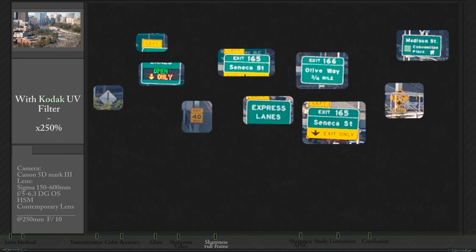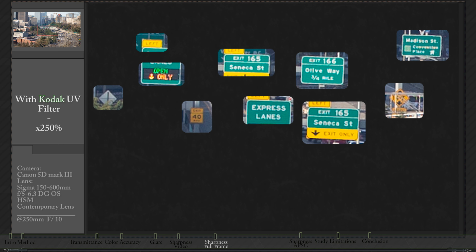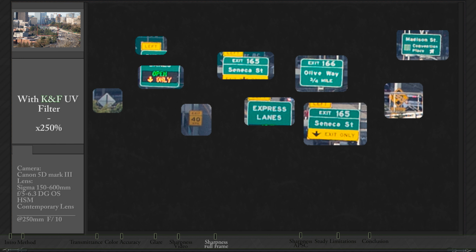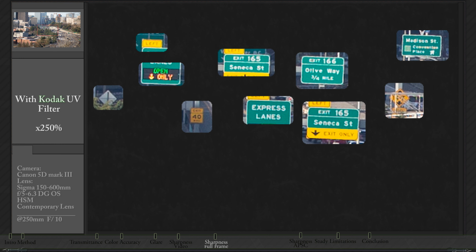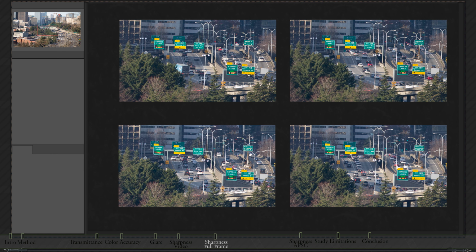The Kodak is way better than Polaroid in terms of image sharpness. Surprisingly, although KNF provides a better color contrast, its image is not as sharp as Kodak. But the differences between B&W, KNF, and Kodak are nearly unnoticeable, even zooming in to 300%. They are all the winners in this session.